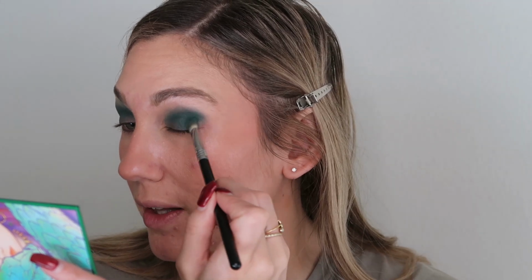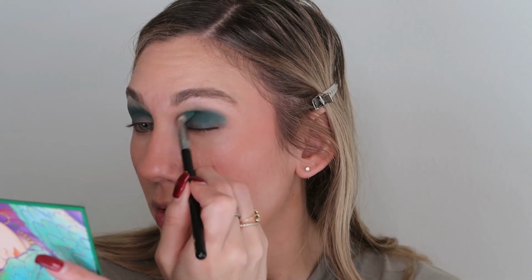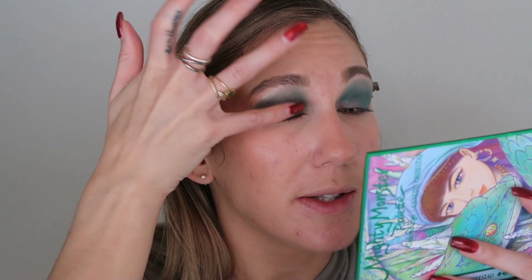Just kind of adding this to the crease. I love a good green eyeshadow look. And I actually want to take my finger with Serpent Scales. Oh, look how cool that is. Odens Eye has such a good formula. Look at this green.